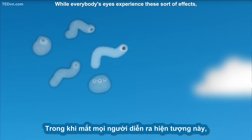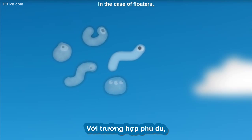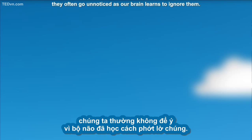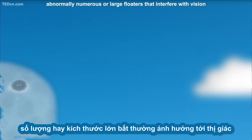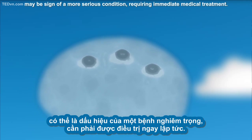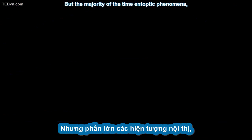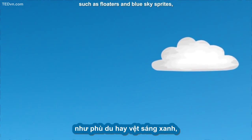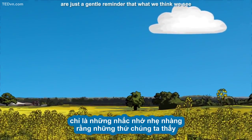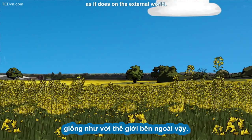While everybody's eyes experience these sorts of effects, the number and type vary greatly. In the case of floaters, they often go unnoticed as our brain learns to ignore them. However, abnormally numerous or large floaters that interfere with vision may be a sign of a more serious condition, requiring immediate medical treatment. But the majority of the time, entoptic phenomena, such as floaters and blue sky sprites, are just a gentle reminder that what we think we see depends just as much on our biology and minds as it does on the external world.